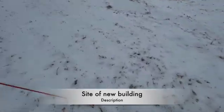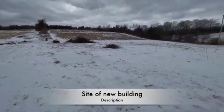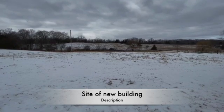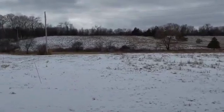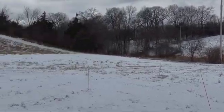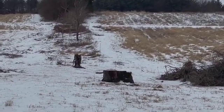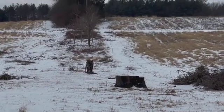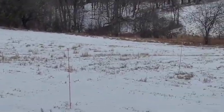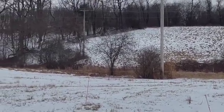This pin is one corner of the building. So maybe the building goes straight across this way. That pole shows up on the maps that I've sent already. And we see this far stump up there. It's, I don't know, maybe 3 feet tall there. That might be the back corner. All right, just to give you an idea of the size. And I think it comes half, 3/4 of the way toward that electric pole. Okay.